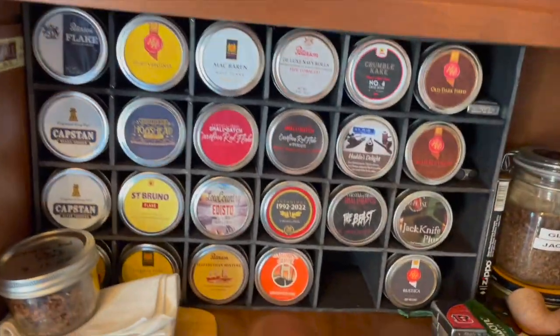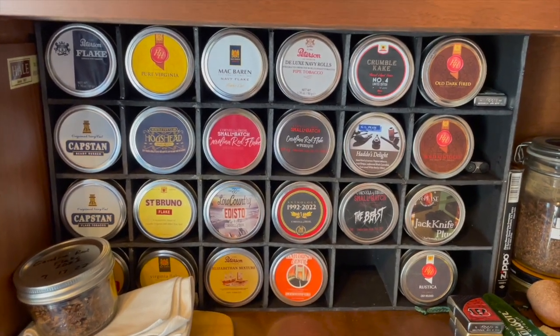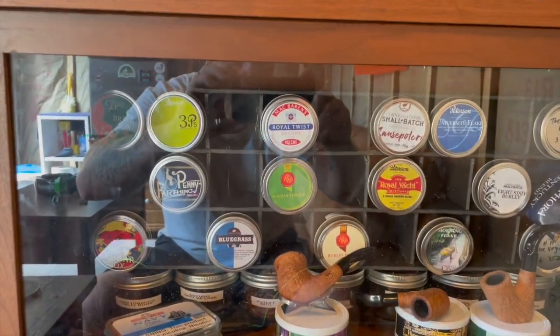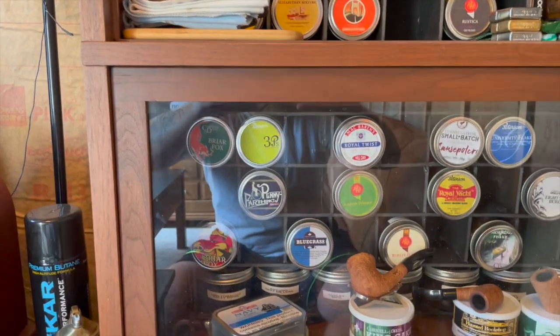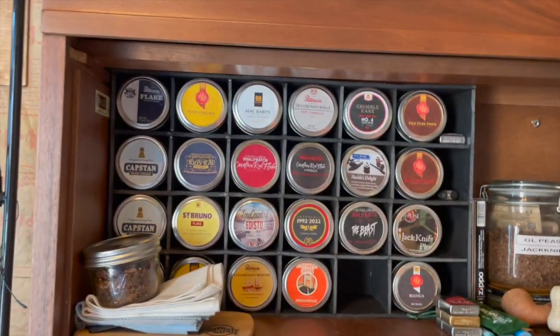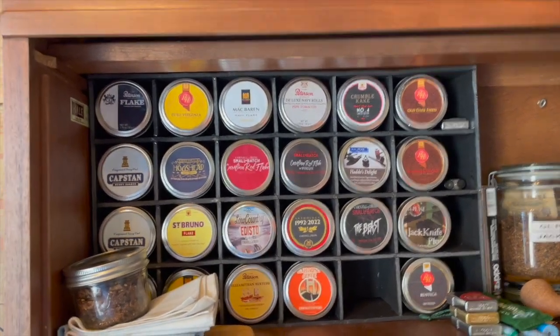I built these jar display cases, I guess. That's one there, and then this is the first one that I built. I didn't account for the actual width of the lids on that one, so it's not as good. This was my second draft, and it is quite a bit better. Oh, excuse me. I'm still sleepy, apparently.